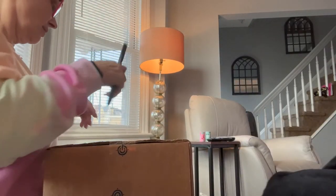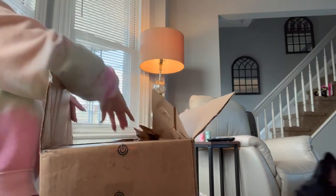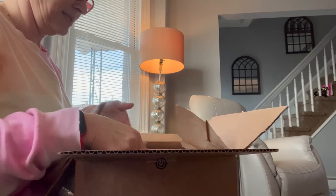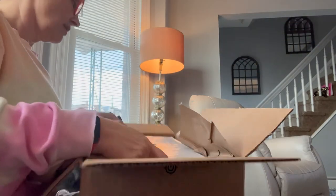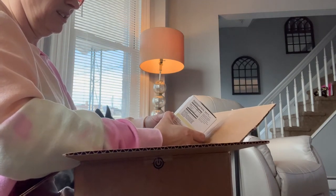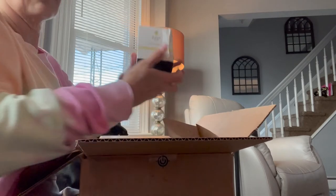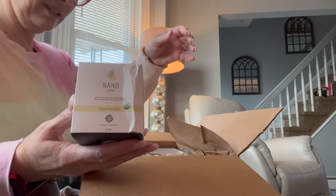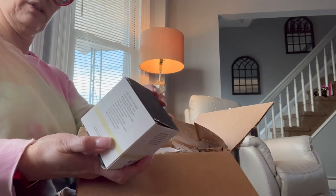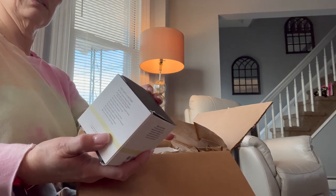All right, so let's see what's in here. Oh boy, let's see. Jellies. Oh, these are, I think, oh, these are nano gummies, cool beans. And this is coming from a company called, what's the name of this company? Green Compass is the name of the company. GreenCompassGlobal.com. Take 1 to 2 jellies daily.